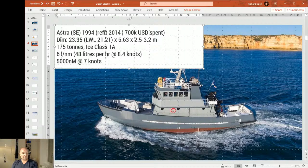Consumption, so for the first time I think I've actually got real consumption figures because we're on the website. This boat consumes about 6 litres per nautical mile, so that's going to give you 48 litres per hour at about 8.4 knots, and they reckon this one will go 5,000 nautical miles at 7 knots.